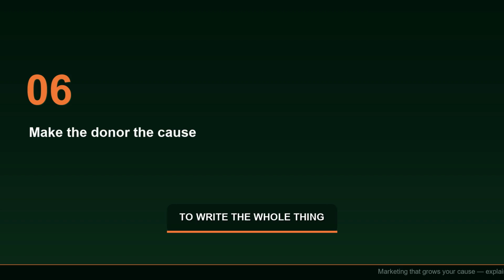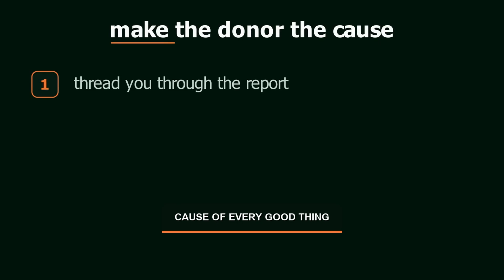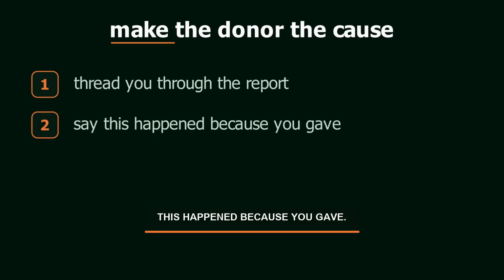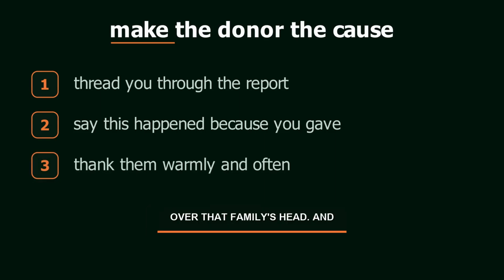It is tempting to write the whole thing as a story about how wonderful your charity is, but the supporter reading it does not want to admire you. They want to know that they made a difference. So make the donor the cause of every good thing you describe. Thread the word you and your gift through the report, and say it plainly. This happened because you gave. Because of supporters like you, 43 people got back on their feet. Your kindness put a roof over that family's head.